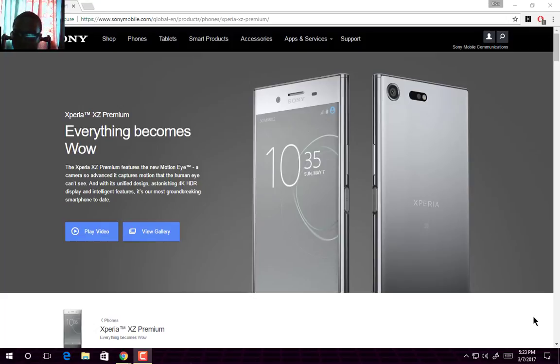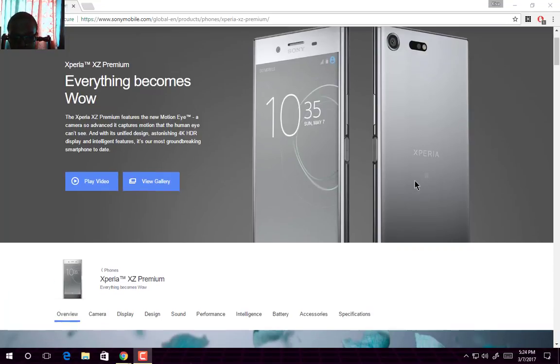Yes. And for those of you who would like a brief history on Sony, they developed the world's first 4K phone, which was the Sony Xperia Z5 Premium. And now they have the XZ Premium with a 4K resolution, plus it has HDR. That's cool. That's some serious resolution there.